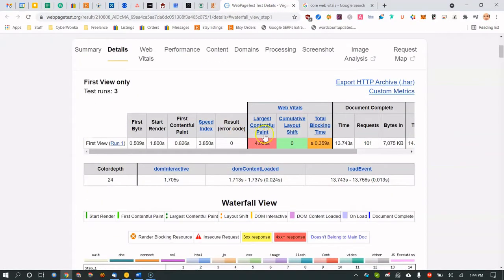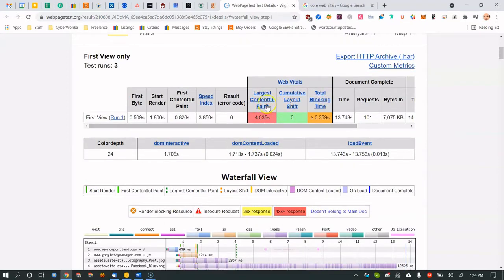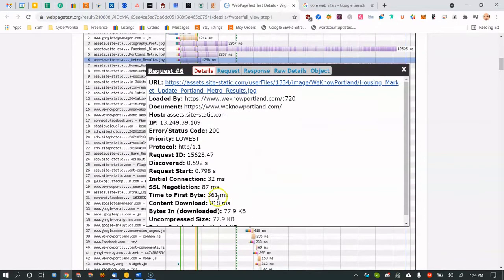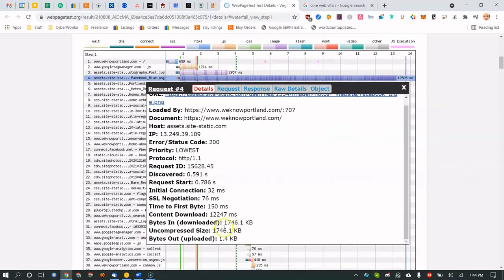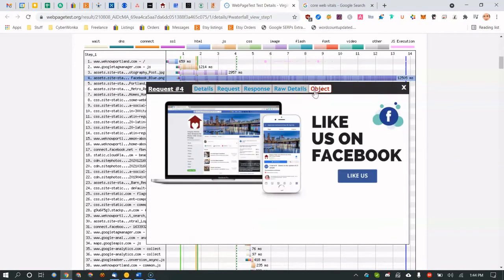Again, this isn't really local, but these are the Core Web Vitals, and these are things you need to work on. So this is a waterfall chart. You can see this PNG file. For some reason, it's taking this PNG file, which is over a meg. That's why it's taking so long to load. So there's no reason this should be 1.7 meg. You want this down. This could get down to like 50K or something.